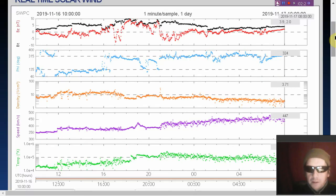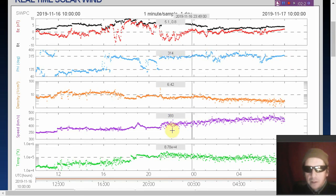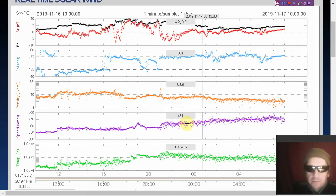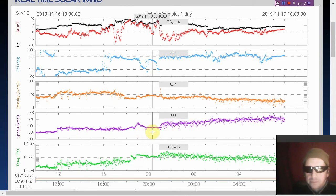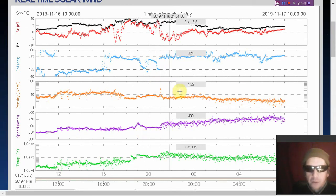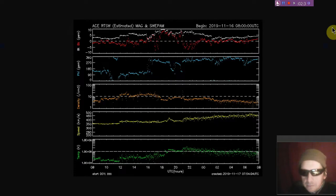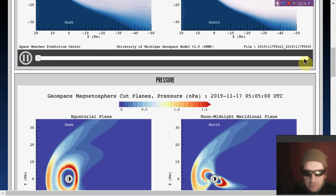Real-time solar wind, there's the data there. We see a slow ramp up in the solar wind speed here over the past 10 hours and a ramp down in the solar wind density here. Solar wind density currently at 3.71 protons per cubic centimeter. Solar wind speed 447 kilometers a second. There's the data from the ACE spacecraft.